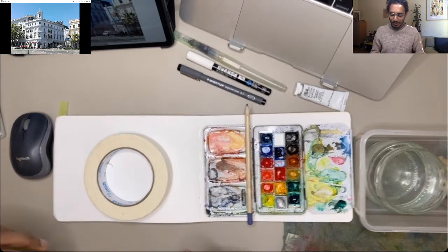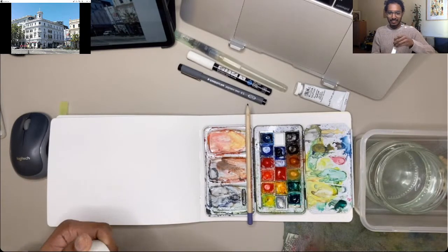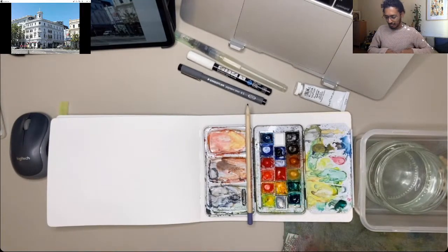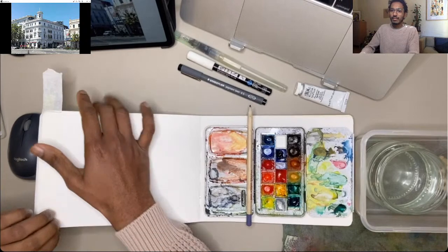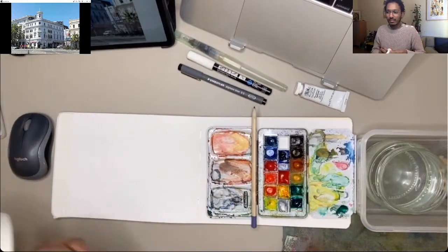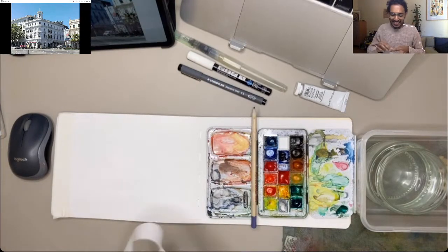All right, so let's put down the masking tape on the paper and we can get started. Are you guys ready? Right. Do you have any questions about the materials or anything? Nice. Already, that makes me happy.